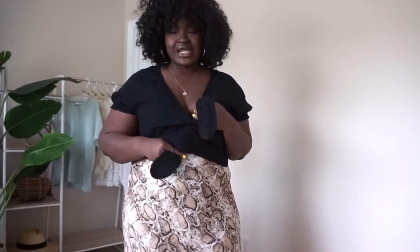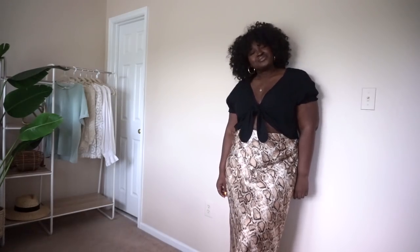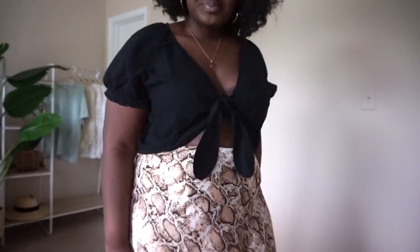When I saw this online, I instantly wanted to add it to my cart because it really reminded me of the top I had last year that I picked up from ASOS that was a tie front top. I love tops like this to pair with high-waisted pieces. Once I saw it on site, I already knew how I was gonna style it.